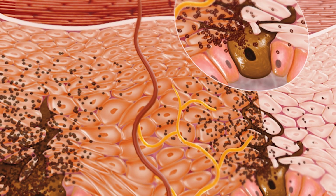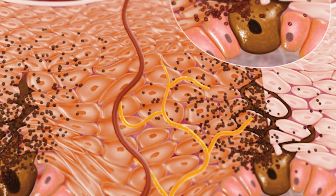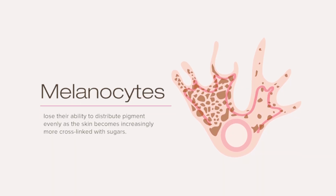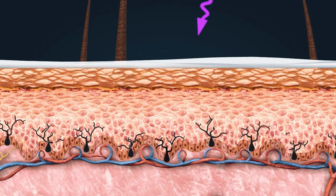Melanin is the pigment responsible for the color of our hair, eyes, and most importantly, skin. It's produced by cells called melanocytes. When these melanocytes get overactive due to factors like UV radiation and hormonal changes, they can produce excess melanin, causing patches of skin to darken. That's hyperpigmentation.